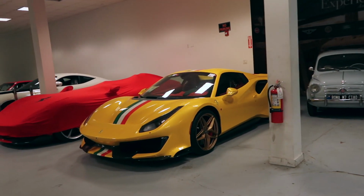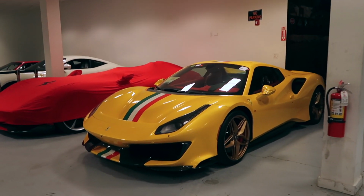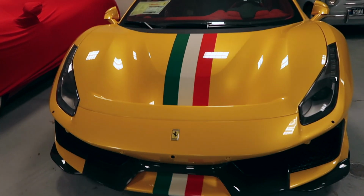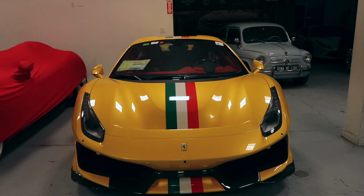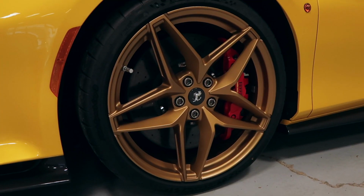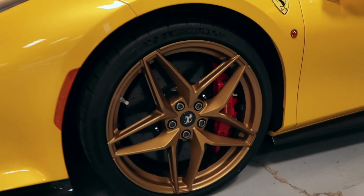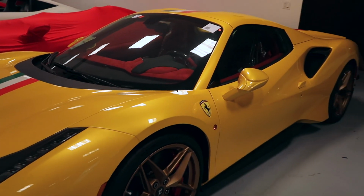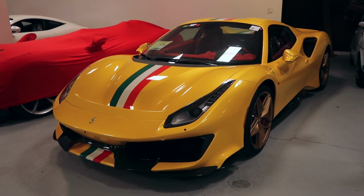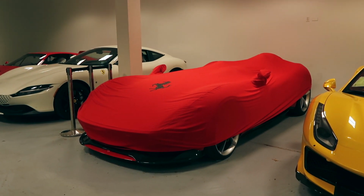Moving towards the middle of the room, this Pista is still here. The Giallo Triplo Strato 488 Pista Spider with the Italian tricolore flag, which looks amazing. With gold wheels and red brake calipers, this is definitely one of the craziest Pista specs I've ever seen, and I'm not sure why it's still here. I'm not sure why this is still here either.